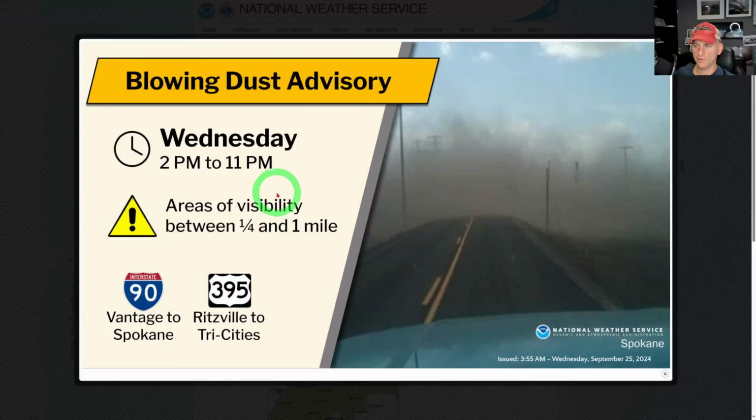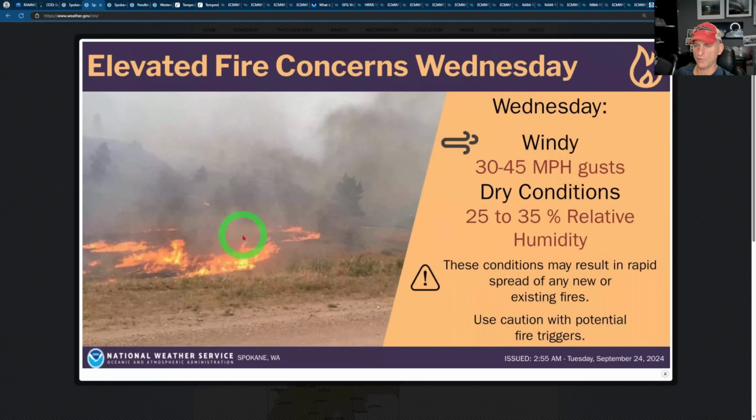So we've got blowing dust advisories for eastern Washington and for portions of eastern Oregon. Watch out. This visibility can drop off dramatically. You cannot see your hand in front of your face sometimes, 2 p.m. to 11 p.m. And look at that, Vantage to Spokane, Ritzville to Tri-Cities, and 395. So heads up. Again, that is today with some gusty winds, especially across southeast Washington.